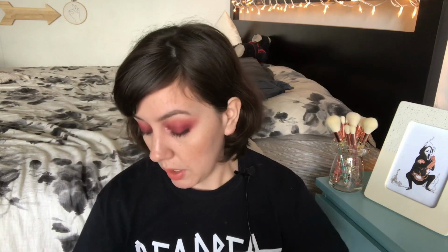It feels a little like, I don't know. How much does this cost? Oh, $18. I was going to say it feels a little like a cheaper brand, just packaging wise, but it's 18 bucks. So hey, I've never heard of this brand, and this is a good way to get introduced by being in BOXYCHARM, right?